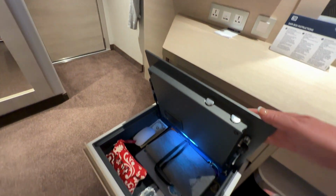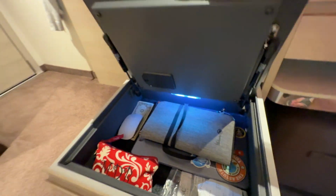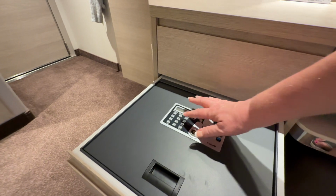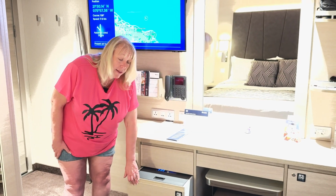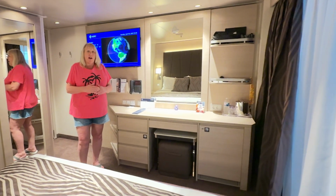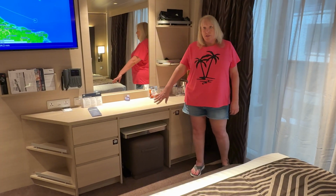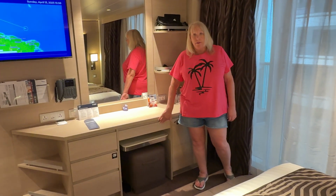We have money in here, we have jewelry in here, we have a computer in here, we have our passports in here. It's plenty of space for that. So to me, this is bigger than most safes. Now, these type of safes are not in every room, but they're in these types of rooms. The 3 drawers that I showed you, and then you have a drawer up here.